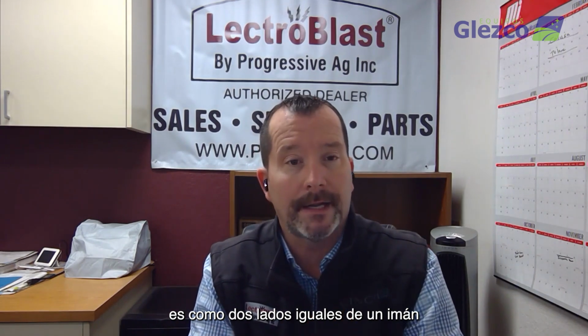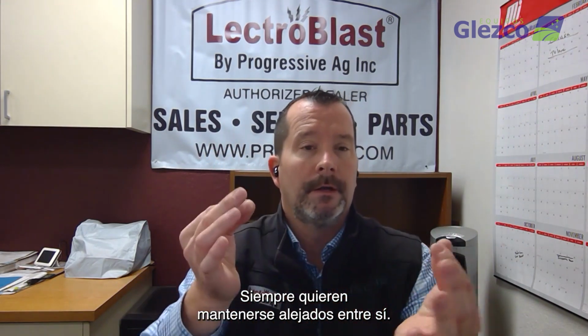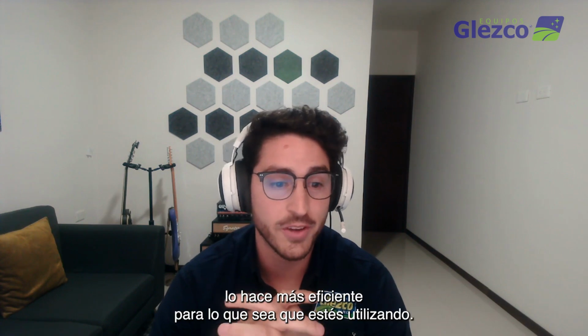So by charging them with the same charge, it's like two same sides of a magnet. When you try to get them close together, they always want to separate. They always want to stay away from each other. And that's what the electrostatic does. It helps keep those droplets away from each other, causing a much more even coverage and hitting both sides of the fruit, both sides of the nuts, the grapes, whatever crops you're spraying. So that makes it more efficient with whatever it is that you're using.